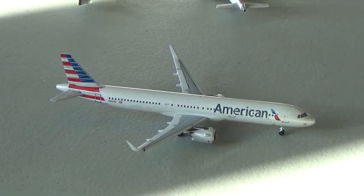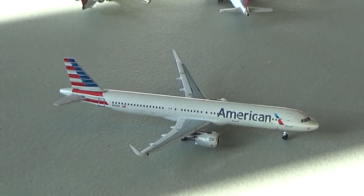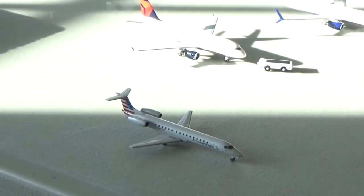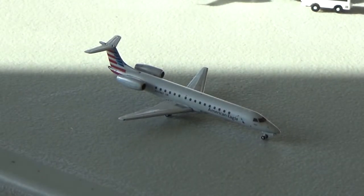American Airlines Airbus A321, taxiing out today with service out to Cancun, heading to the international terminal, making a flight out to San Diego later on today. Embraer 145 arrived in from Tyler and making a flight out to Champaign.